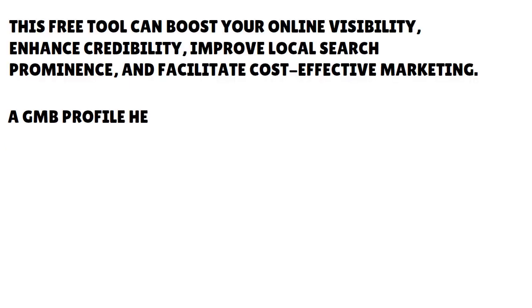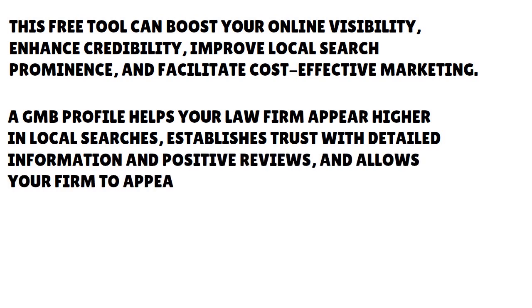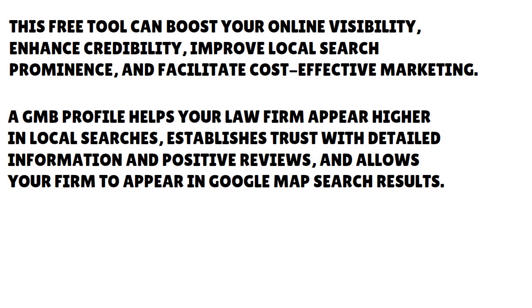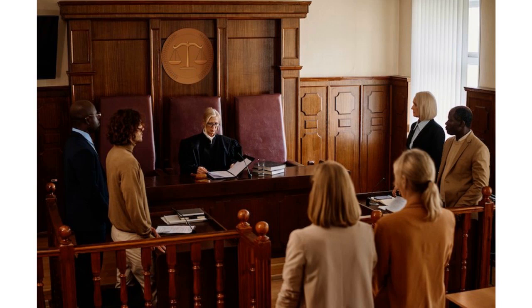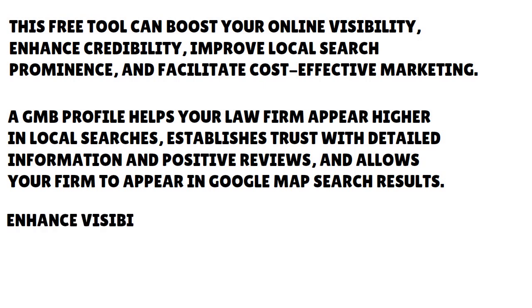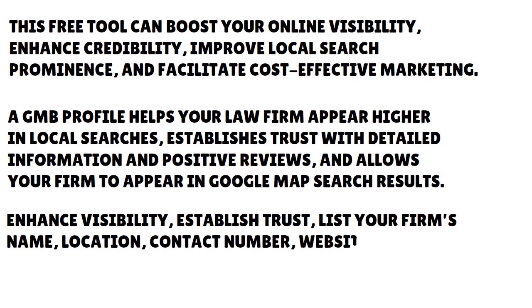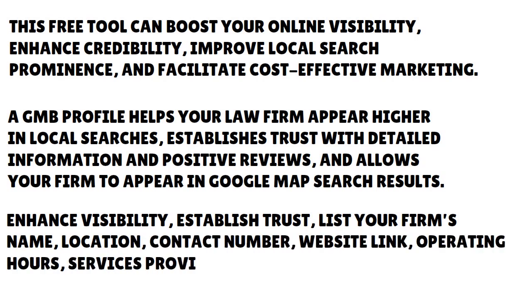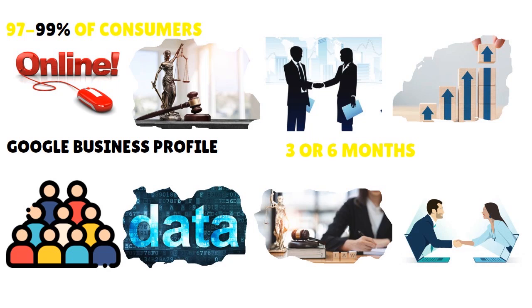A GMB profile helps your law firm appear higher in local searches, establishes trust with detailed information and positive reviews, and allows your firm to appear in Google Maps search results. This is an important element. Basically, Google My Business for lawyers allows you to display your law firm's data on Google Search and Maps. And so you are able to enhance your visibility and establish trust, and you are able to list your firm's name, location, contact number, website link, operating hours, services provided, among other details. As a law firm, you can also share images of your workspace or team members to provide potential clients with a preview of your firm.